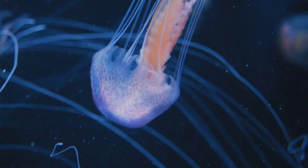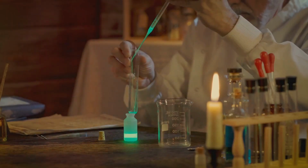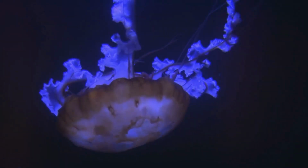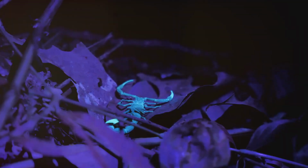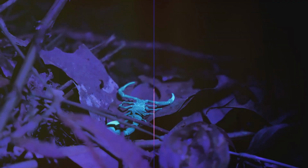But what if I told you that the glow is not just for show? That there's science, survival, and evolution behind this extraordinary light show? Well, that's exactly what we're here to explore. Stick around to uncover the science behind this fascinating spectacle of nature.